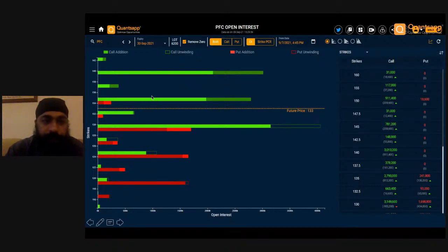The next resistance for this particular script, and this is the monthly expiry, is 135. That is the next level you can keep an eye on. You see a lot of unwindings here in the calls. A lot of bullishness has been building here.